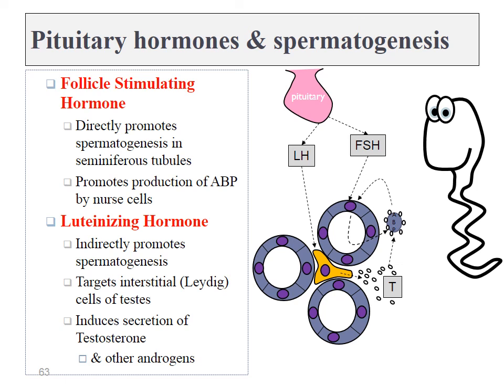We've got two hormones made by the pituitary. There's follicle stimulating hormone, or FSH. The major function of this hormone is to stimulate the nurse cells to undergo spermatogenesis. And of course, it's not the nurse cells undergoing spermatogenesis. They drive the stem cells to undergo mitosis, meiosis, and spermiogenesis. But they're driving the whole process.